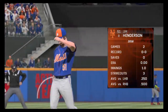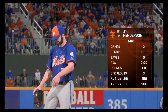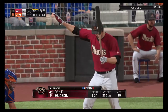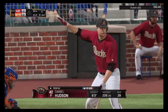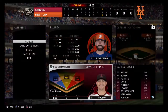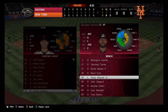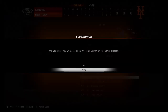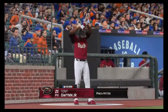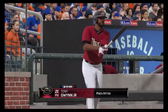Henderson will come on now to start the 9th inning as he looks to keep this deficit right where it is for the bottom of the 9th. Daniel Hudson will be announced here, but I'd be surprised if he gets an opportunity to swing the bat leading off the inning. Wynn will try to get his club a little 9th inning insurance as he'll grab a bat to pinch hit, leading things off here.